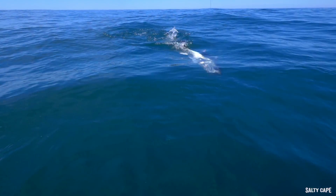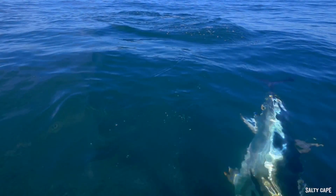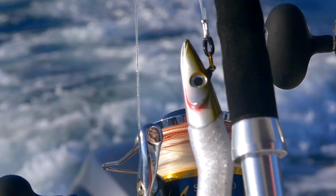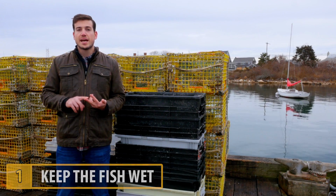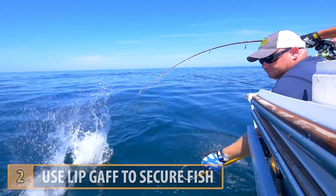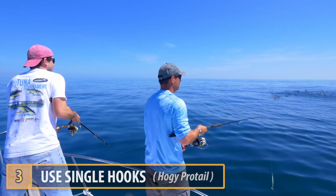There are obviously different factors that may contribute to a fish's ability to survive or not. So if I were to recommend 3 best practices for recreational fishermen to maximize the survivability of bluefin tuna caught using artificial lures on light tackle, I'd recommend first off that anglers keep the fish in the water during the unhooking and revival process. Second off, that they use a lip gap to keep those fish secure boat side while taking the hooks out. And third off, that they use single hooks instead of treble hooks to minimize physical damage and handling time to the fish.